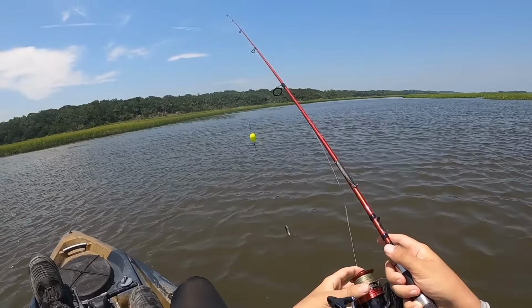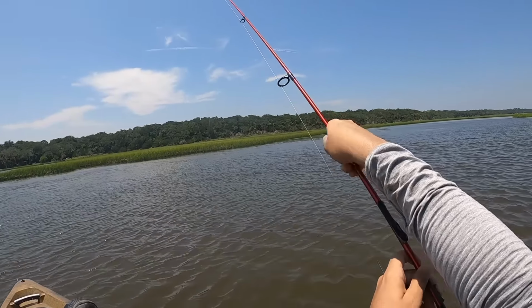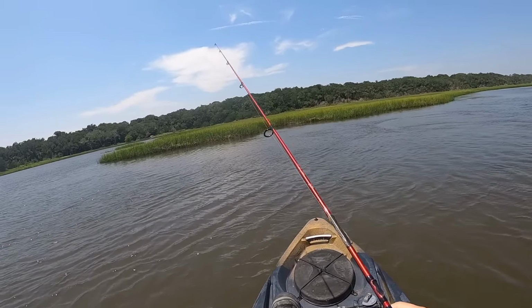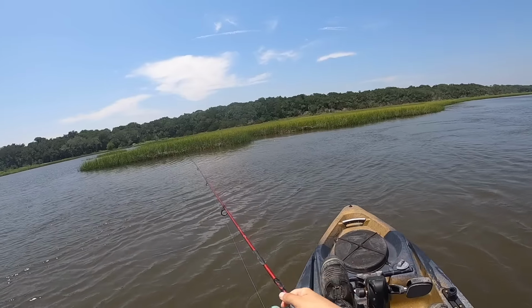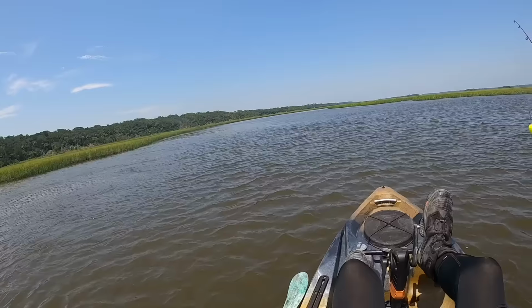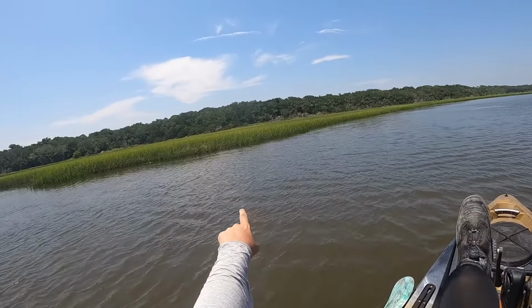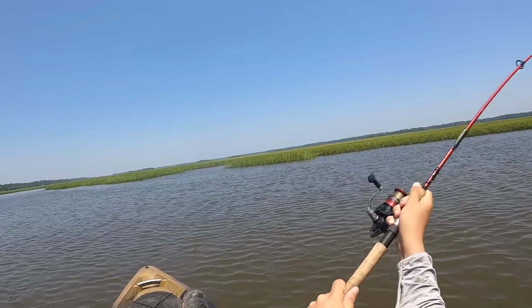All right, well, we just experienced some technical difficulties. This rod tip just snapped. Yeah, it's fine. It should still be fishable today, I would think. All right, here we go. We got to get in the zone, man. This little area I like better because there's a lot more moving water. I can see tons of schools of bait all swimming along the sides here.